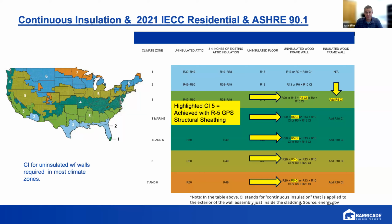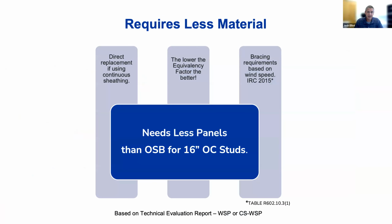If you're trying to get your HERS rating up, this is a great way. And as you can see, we do offer it in an R3 and an R5. And with the R5, you basically have the whole country covered with the new 2021 energy codes being adopted. We can go to the next one. It does require less material.